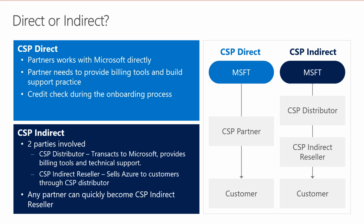Think of the CSP distributors as your classic distis, who are often working with hardware partners and are focused on driving a scalable program. There aren't very many of the CSP distributor partners, and we rarely add new ones.